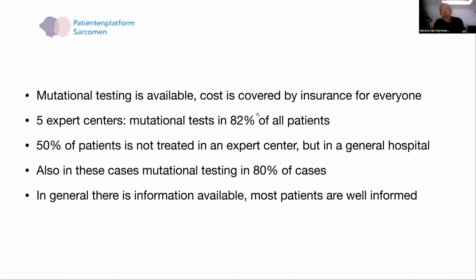Now, in these expert centers, I can also mention that several of those centers are involved in a study which is going on already for several years, where they do circulating tumor DNA testing, liquid biopsy, which is of course quite important to decide on treatment in case of progressive disease.